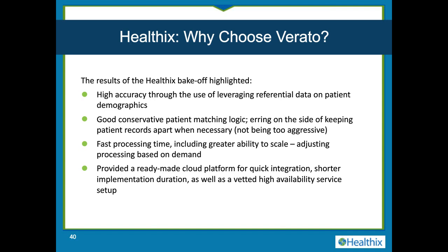And leveraging the referential matching aspect of Verato was extremely powerful. So we were able to bring in 40% of those right away as definite, yes, we will match. And there were some that fell into, no, please keep them apart. And that was very helpful to not only catch up in terms of our backlog, but also to make some headway. And let me show you some more of our results here.